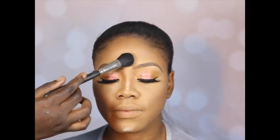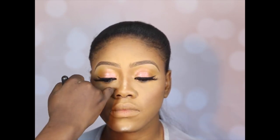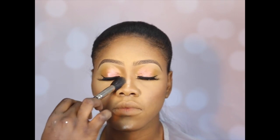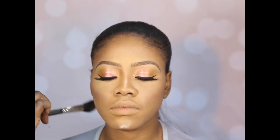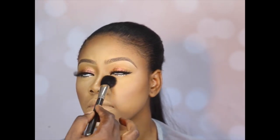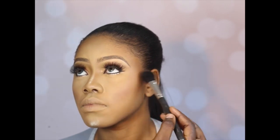Yes, and we are done with the eyes. Now we are going to dust off the setting powder, the baking powder, off our face. I'm really feeling this cream blush before powder. I think it's something I can work with, or something I can get used to. So I'm just going to dust off all the excess powder, the baking powder, the setting powder, and then replace it with the pressed powder of our own shade.